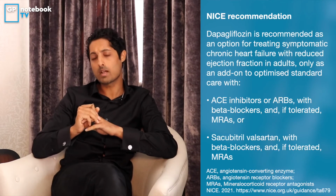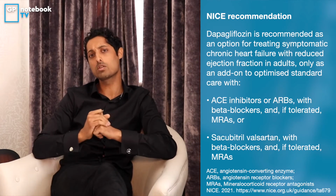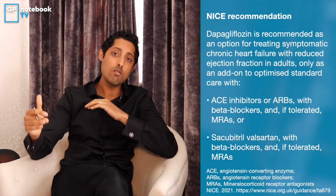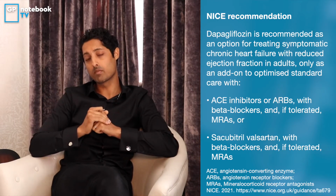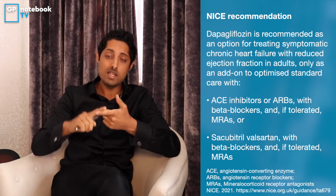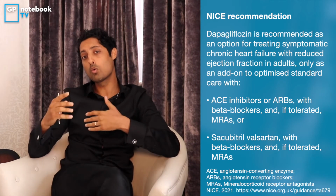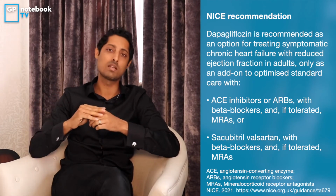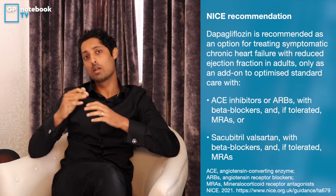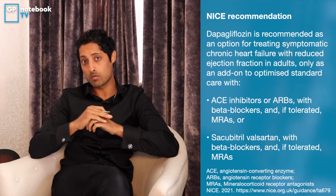Now, the recommendations from NICE were that we can use dapagliflozin in these patients with chronic heart failure as an add-on therapy to those already on optimal medical management. And this might include things like ACE inhibitors or your ARBs if not tolerated, along with beta blockers and mineralocorticoid receptor antagonists, or those that are on sacubitril valsartan and beta blockers and mineralocorticoid receptor antagonists.